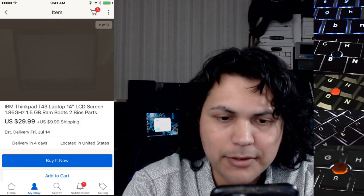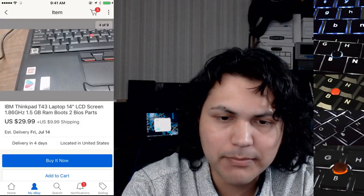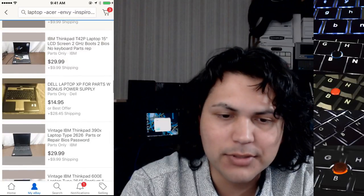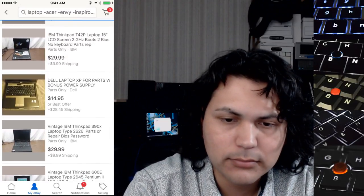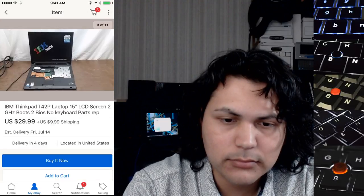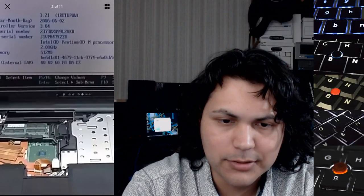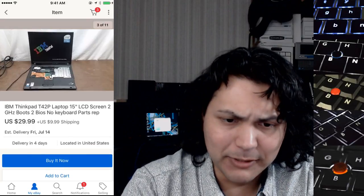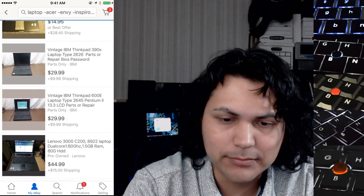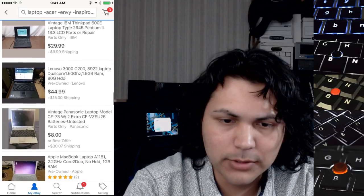Boots to BIOS. Would this T43 be able to make it with a 1.86 Pentium? I don't think so. It needs at least a 2.26. What's the processor it has? 2 gigahertz? I don't know. Oh, wait. Wouldn't be able to play YouTube, so I know I would lose off of that. Nope. Lose.